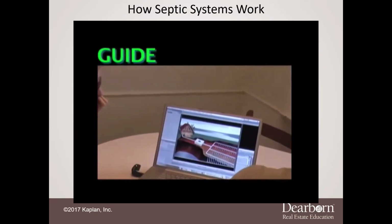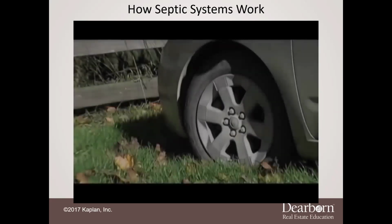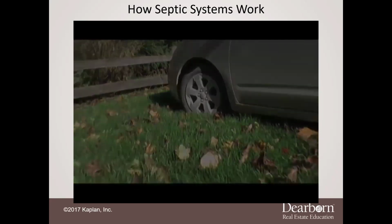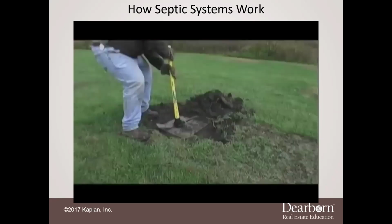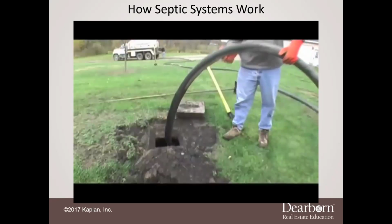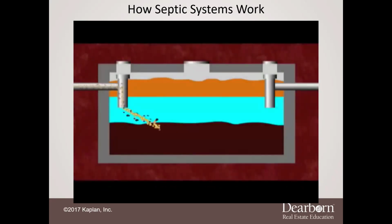Following a few simple guidelines will ensure your system works effectively. For instance, provide a barrier so vehicles don't drive or park over it. Compaction can remove the air spaces in the gravel, so critical to the percolation process. Tanks must be pumped regularly to remove the built-up sludge and scum layers. If there is not enough room in the tank for proper settling to occur, solids and fats can be pushed out before the tank can do its job.